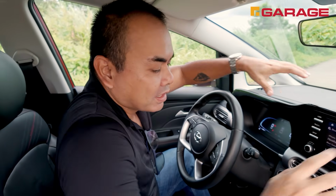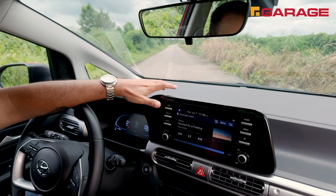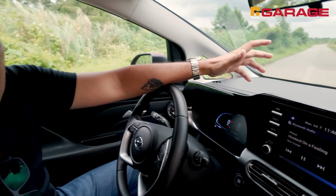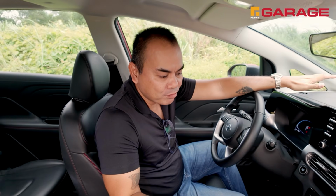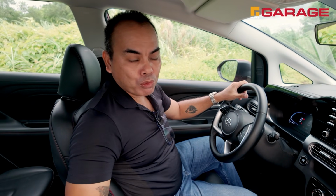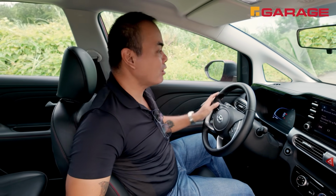And then, I love this dashboard, sa totoo lang. This is one of the most thoughtfully designed dashboards in the industry right now. Kasi sa totoo lang, dashboard is basically just a molding of plastic, diba? But Hyundai engineers took the time to shape it in such a way that you can really store and lose a lot of stuff pag makalimutan mo saan mo nilagay yung mga gamit mo.